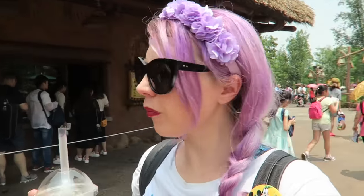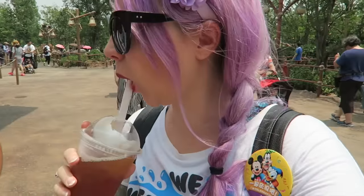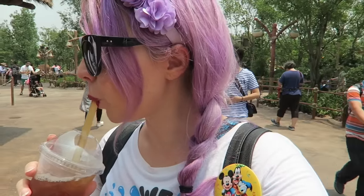Piranha bites, and I got the piranha punch. I have no idea what this is. A mango tea, and there's definitely something in the bottom that's delightful. I don't want to open my mouth and show you, but it's almost kind of like a tapioca mango little square. It's good. Approved.